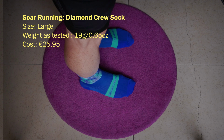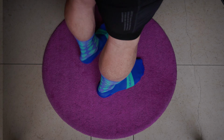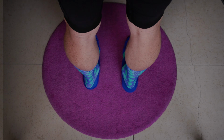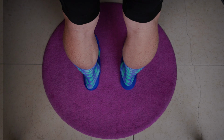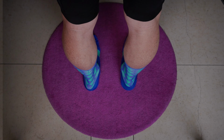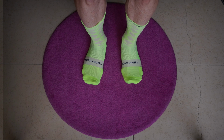Soar Running make socks that are not cheap. Nothing that Soar Running make is cheap, and it's very hard to give prices because it depends on where in the world you are, and shipping and bundles and all sorts of stuff. But they're socks that I really do like the look of. I always feel good when I put them on.